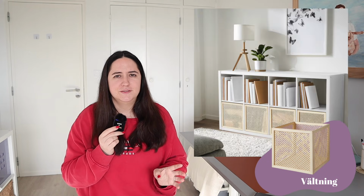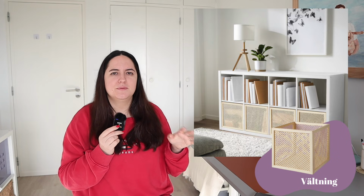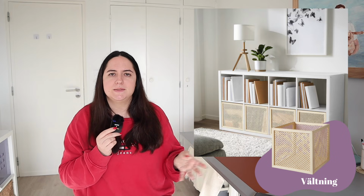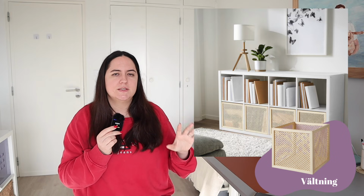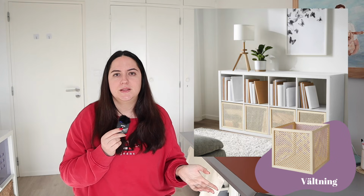Speaking of the Kallax shelves, they released a new box for the Kallax shelves. It's called Valtning. It's a little bit expensive. It's 18 euros, so around $20, but it's really pretty. And so if you have a Kallax somewhere in your house where a lot of people pass by, visitors, then instead of just the plain black and white cloth boxes, you can opt for one of these and it'll elevate the closet a little bit. So again, it's a very aesthetically pleasing storage solution.